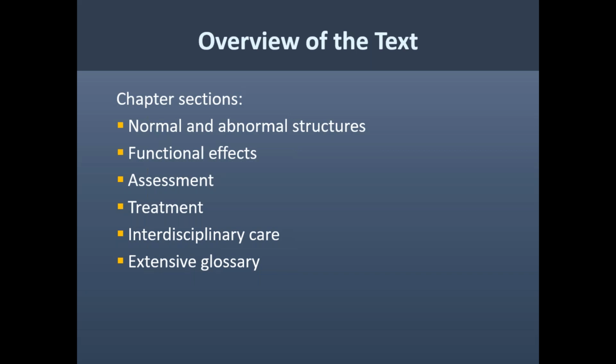And actually, I think the speech therapy chapter and the evaluation chapters are both appropriate for kids with any type of speech sound disorder or resonance disorder, not necessarily associated with cleft lip and palate or craniofacial condition. The last section involves interdisciplinary care, and there are 2 chapters in that section. One is called the team approach, and the other is cleft care in developing countries. And then finally, there's an extensive glossary at the end of the book.